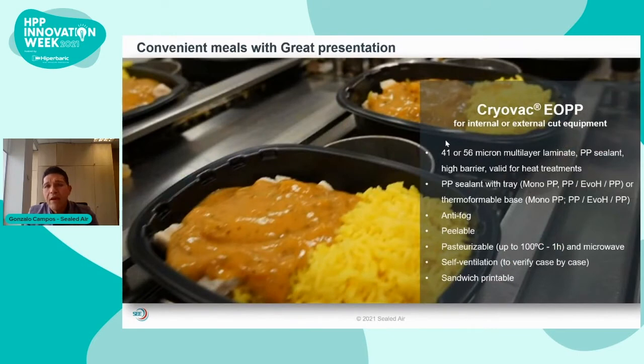So, convenient meals with great presentation. And now I'm going to talk a little bit about our great portfolio of solutions. We do have solutions that go from 41 to 56 micron. This is a material that is enabling several ready meals programs.